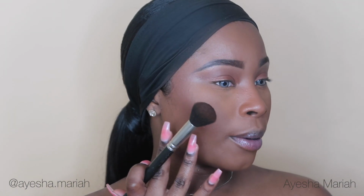I love it. The warmth that this bronzer brings into the face is just amazing. It's like effortless. I see where you was going, boo. I see what you was trying to do.